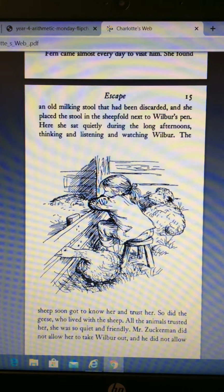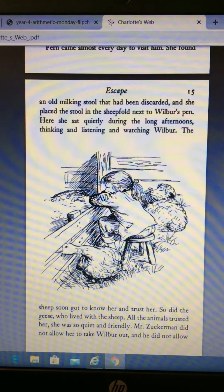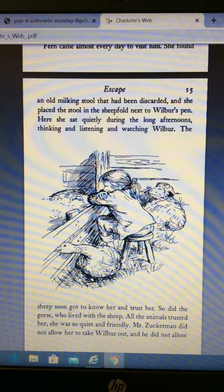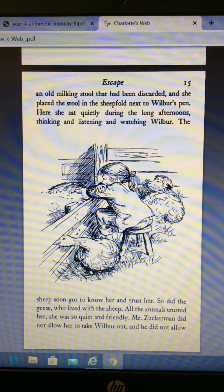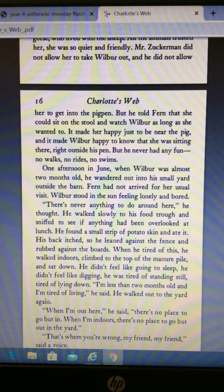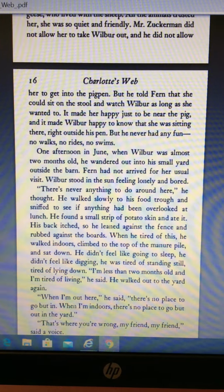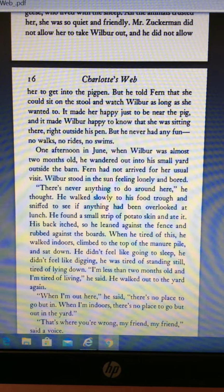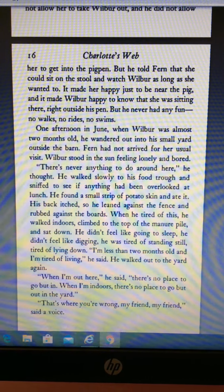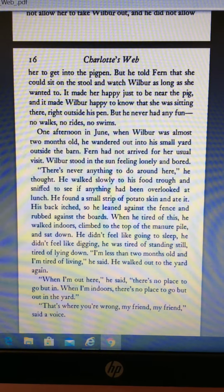The sheep soon got to know her and trust her. So did the geese, who lived with the sheep. All the animals trusted her, so it was quiet and friendly. Mr. Zuckerman did not allow her to take Wilbur out, and he did not allow her to get into the pig pen. But he told Fern that she could sit on the stool and watch Wilbur as long as she wanted to. It made her happy just to be near the pig, and it made Wilbur happy to know that she was sitting there, right outside his pen. But he never had any fun. No walks, no rides, no swims.